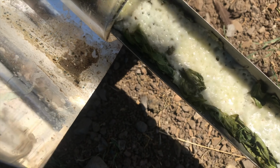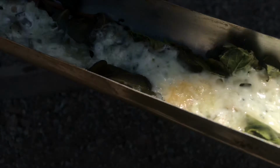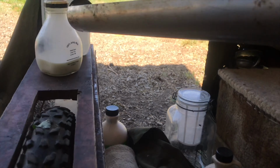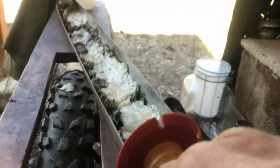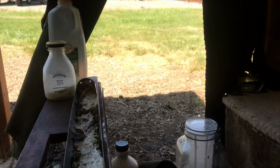All right. My all wild edible and cheese, cheap cheese lunch. I'm out of potatoes. I don't want to have bread again because I've been eating too much grain. So today I'm having nothing but wild edibles and cheese and milk.